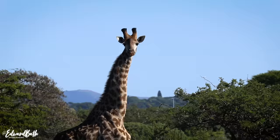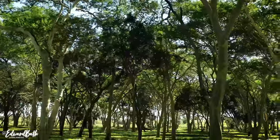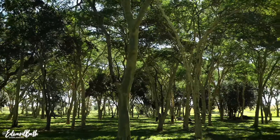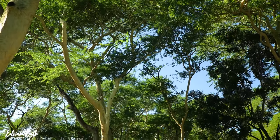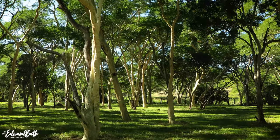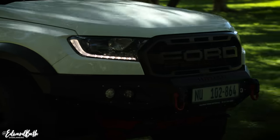That led to a truly incredible spot, a fever tree forest that really impresses. It's not often you get a fever tree forest so large that you can spend 5 minutes driving around it.